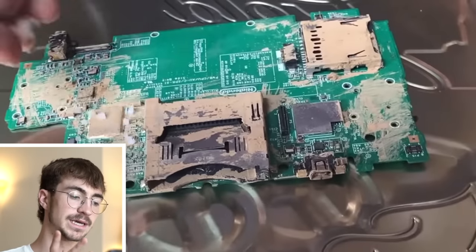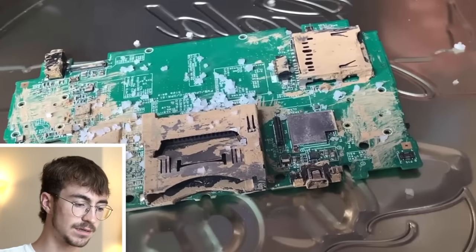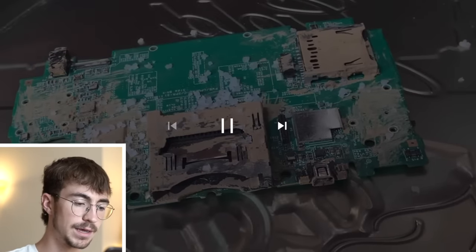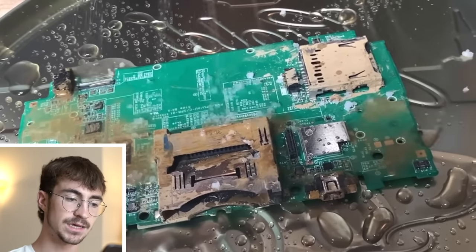Now we're going to turn our attention to the motherboard. Let's salt it up a little bit because it's going to go on the barbecue. Tastes a little bit nice. Get some pepper on there too. Let's see what we've got here. Some water. Yes, our favorite.